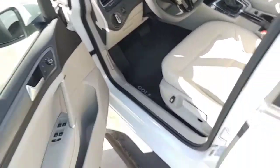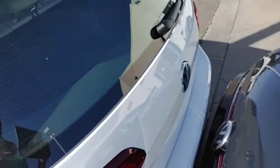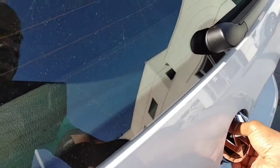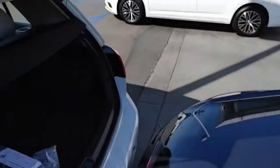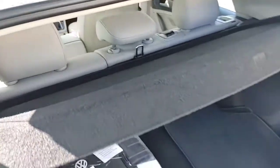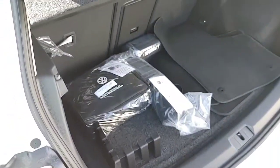Automatic lights for the Golf. It also has these wheels right here, and this is kind of cool because when you want to open up the back, you actually put your finger on top of the VW and lift up. And then you have this, where this can actually get out of your way, but when you shut it, of course, it's going to hide all the valuables in the back of the vehicle.